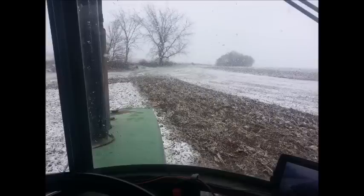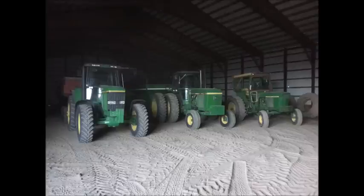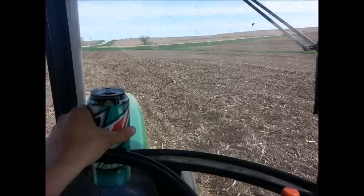We've got a bunch of pictures coming up, but this right here is the last chiseling I ever did with my grandpa's 4440 and his chisel plow. This is early November, and I ended up finishing chisel plowing in the snow. And that was our tractor fleet for the first year we started farming after Grandpa passed.